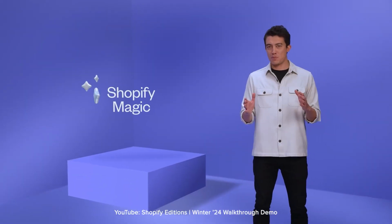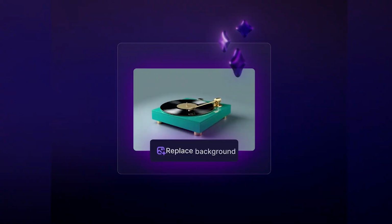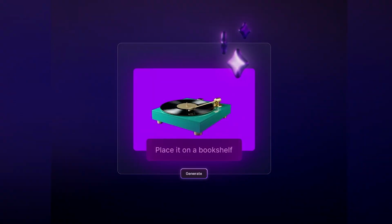Now, I love the thought behind why they're doing this. Shopify's Vice President of Product, Glenn Coates, said that many sellers on Shopify don't have access or the finances to work with professional photographers or big studios, which is true. And so this new Magic AI Image Editor aims to bridge that gap to help sellers present their products in the best light.